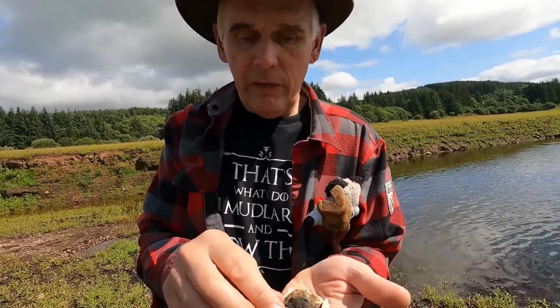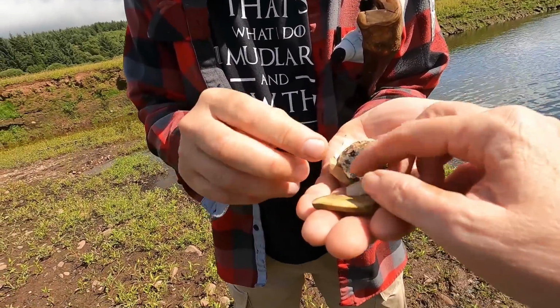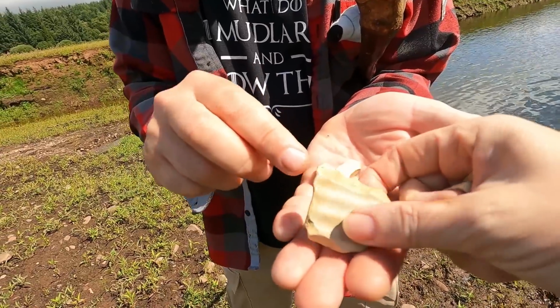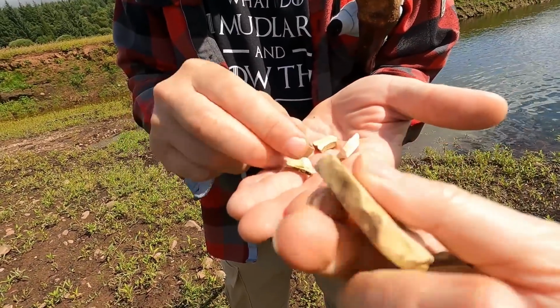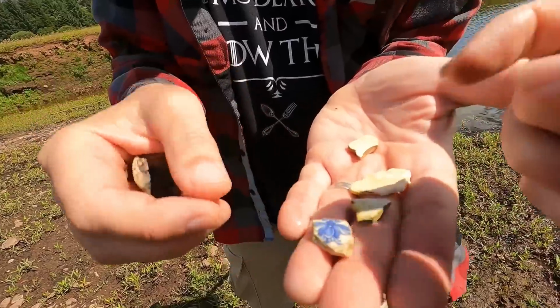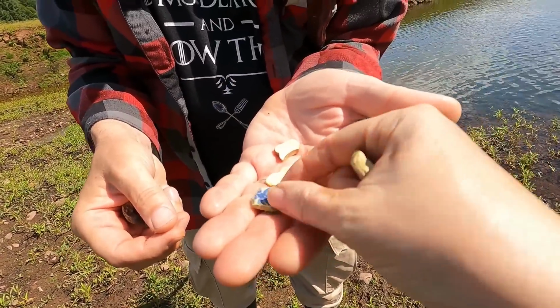What have you got, Mr. Johnson? Well, as I wandered in the river, I only found some odds and ends, bits and pieces. Some stoneware. Yeah, more stoneware. And they've got ridges on it. A ridgy stoneware. And then these are little bits of china. And there's a little bit of blue. Oh, look at that, cute little flower on there. Isn't that pretty?